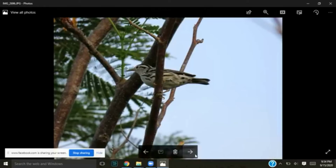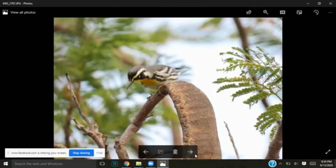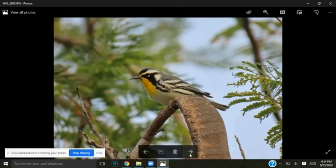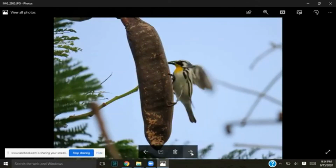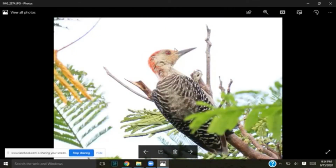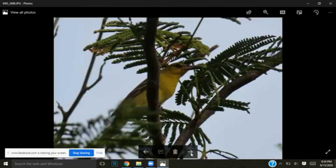Okay, black and white warbler. Lots of black and white warblers around. Lots of yellow-throated warblers around. I think I posted these like over a week ago. Very cool little guys. Scruffy-looking red-bellied woodpecker. Remember, all the birds are in a molt, in this last month or two. Another black and white warbler.